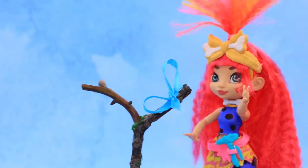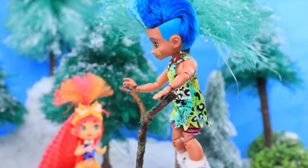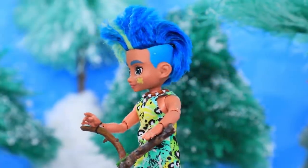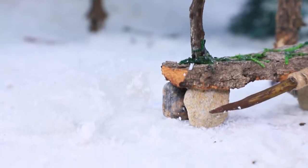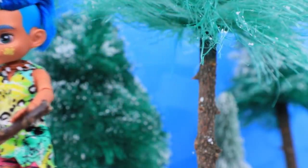Slate will love this gift! The cave boy loved it! Wow, Emberly! You're the best! Slate almost got stuck in a snowbank. He had to clear the way himself. I am up for the challenge! Let's ride!